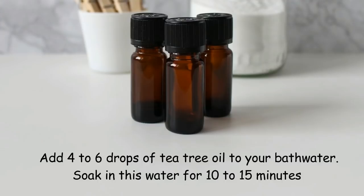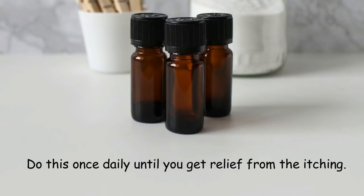Add 4 to 6 drops of tea tree oil to your bath water. Soak in this water for 10 to 15 minutes. Do this once daily until you get relief from the itching.